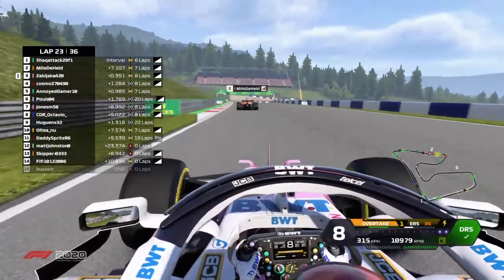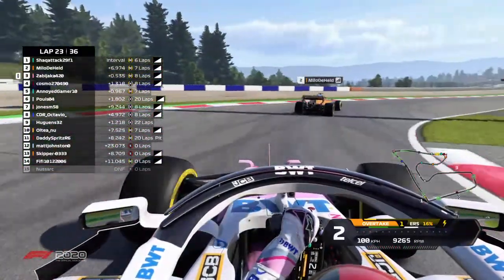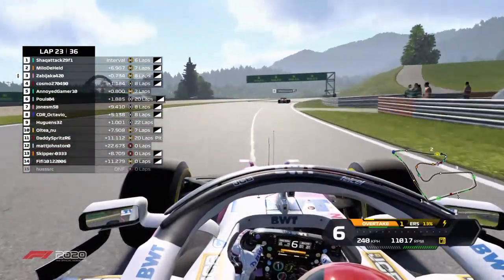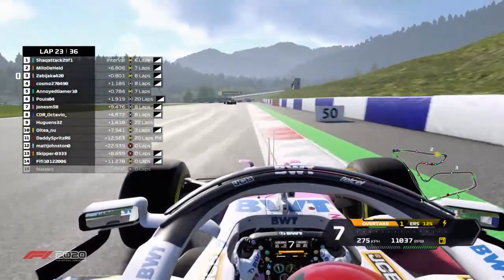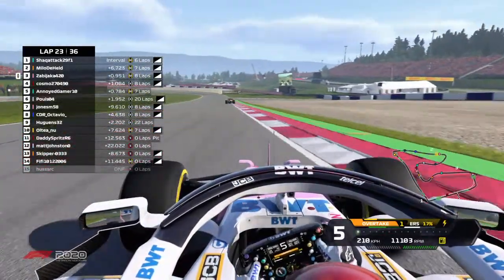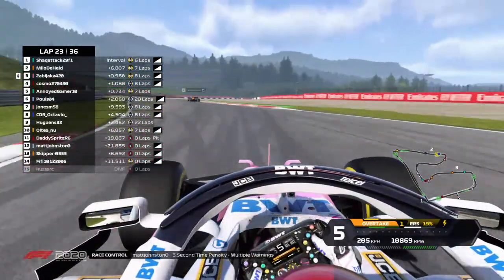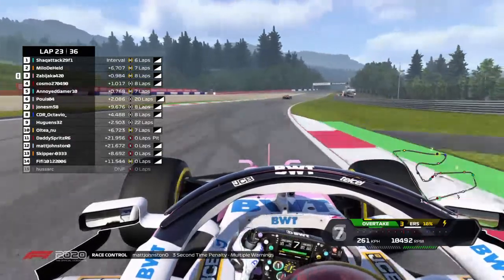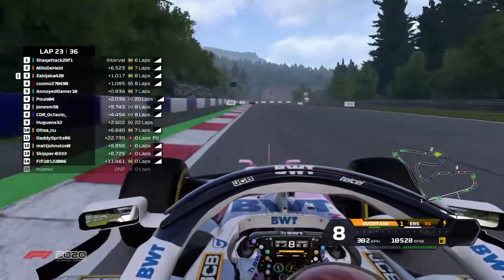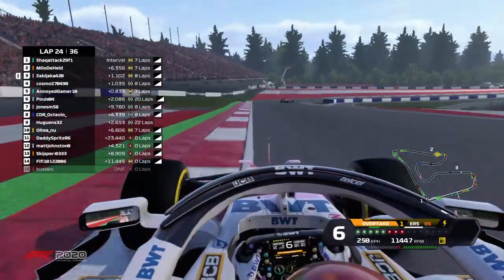Now it's a difficult task in the middle sector of trying to build a gap, trying to gather over a second to stop the attack from the Racing Point behind. Of course, the front wing damage on the Racing Point is going to make it really difficult to follow through these corners. Turn 6, turn 7, turn 9, turn 10. It's going to be really difficult for Zabiak, and I think he's just about to slot outside of a second. Cosmo is also another driver balancing on that second delta, and it looks like Zabiak has lost out, unfortunately.